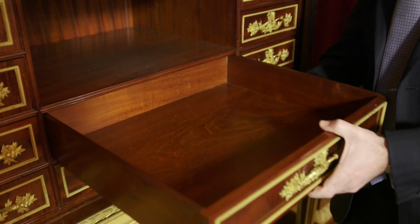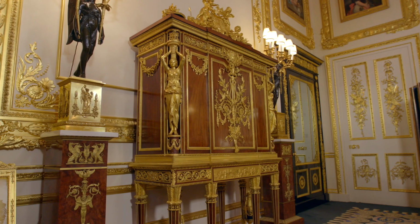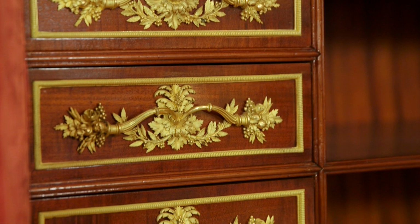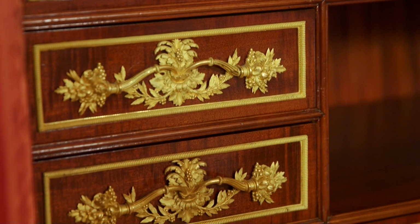After the Revolution, the cabinet belonged to a number of different owners, and at one stage the Emperor Napoleon was offered it, but his agent replied to the owner saying that His Majesty would rather buy a new piece of furniture rather than acquire something old.